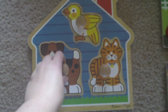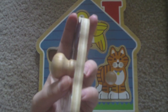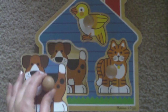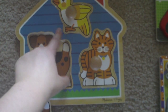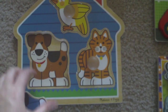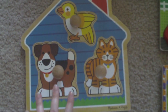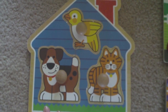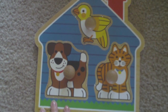Anyway, this is a great puzzle because it's got really big knobs, as you can see. It's really easy for them to use. They don't have to have a lot of fine motor skills yet. Since there's a big gap around each piece, it's easy to eventually get them in. I like that the background of the puzzle is very simplistic. It's not busy, and so it's really easy for the child to see what the actual puzzle piece is.